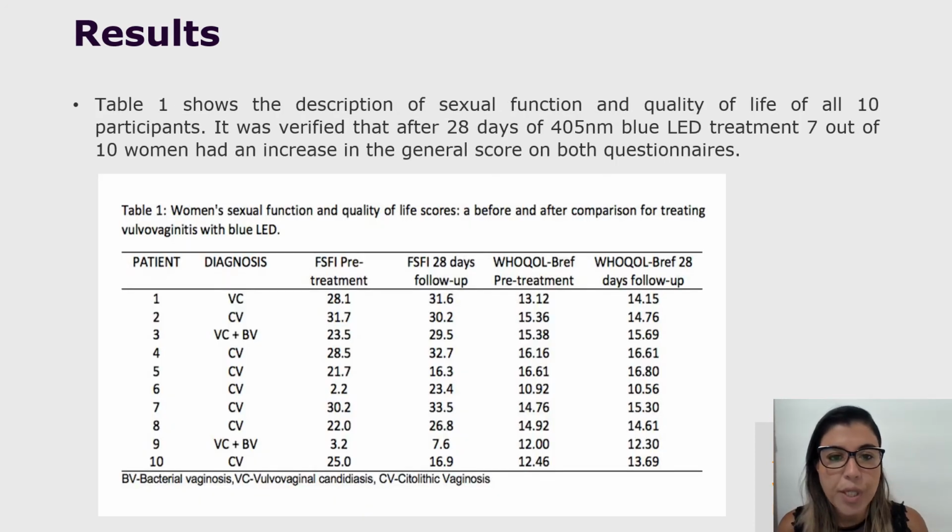Table 1 shows the description of sexual function and quality of life of all 10 participants. It was verified that after 28 days of 405 nanometer blue LED treatment, 7 out of 10 women had an increase in the general score on both questionnaires.